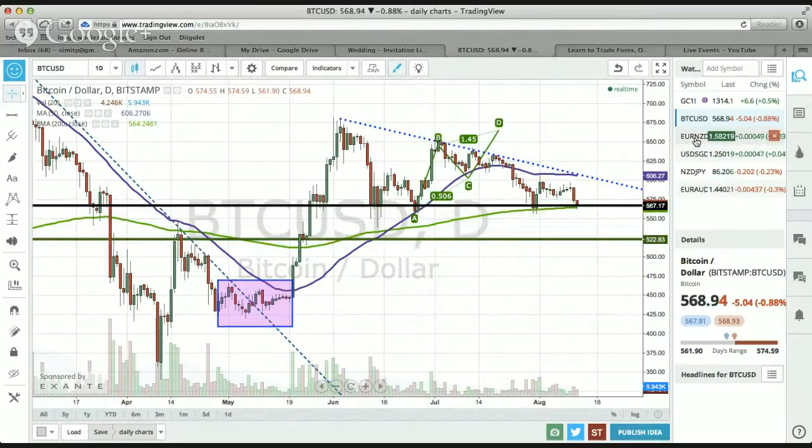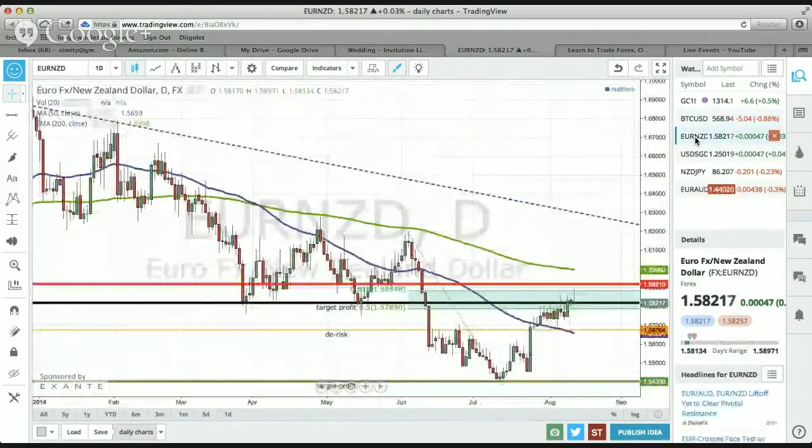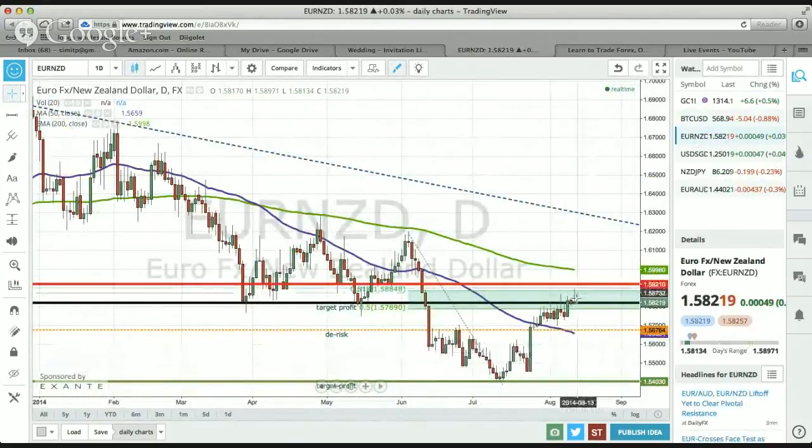Okay, now on to the Forex trades. Euro Kiwi. Okay, so this trade I have on is basically at break even. You can see I entered at this black line. We had a big spike up, which is a little scary, a little closer to my stop than I would prefer. However, we're back down here at basically where I entered.